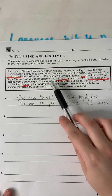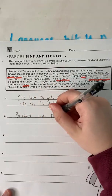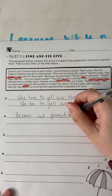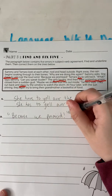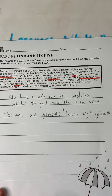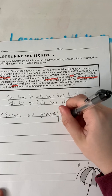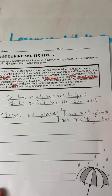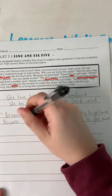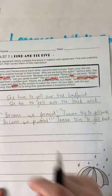Okay? All right, number 2 is Tamara tried to yell back. Because we promised, Tamara tried to yell back. Kind of a longer sentence this time. Okay, because and I'm going to get my quotation marks. Okay, so where is our incorrect verb? Tamara tried to yell back. Okay, we definitely want to change that. We're going to change that to Tamara tries to yell back. So I'm going to add the beginning because we promised. Tamara tries to yell back, okay?